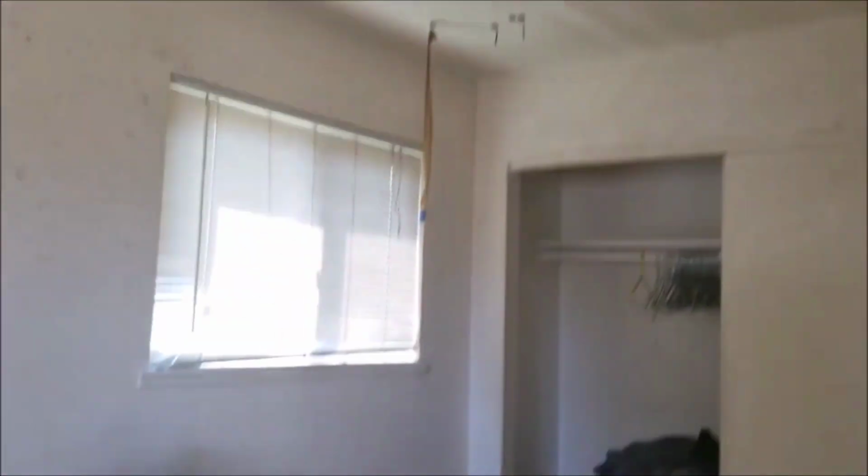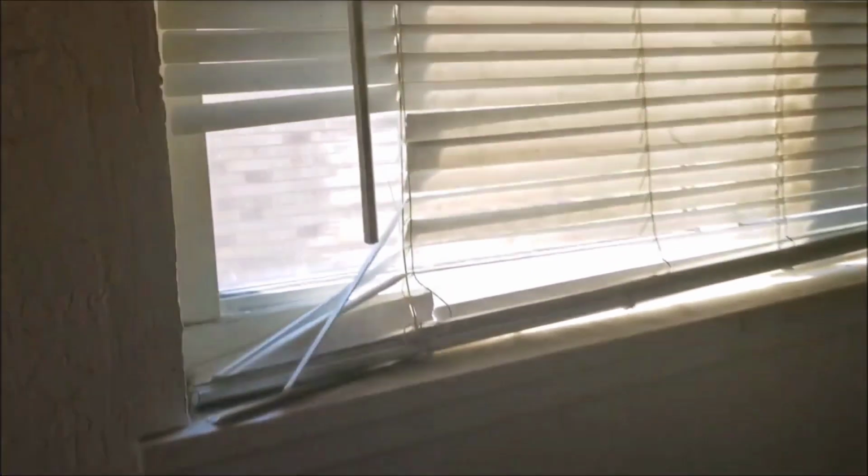Every room and bathroom we enter is in a very bad condition. We've seen worse, but this definitely is in the same category as the others. I also want to mention that the ceiling, we can't do much with it except dust it down.